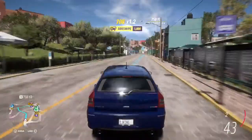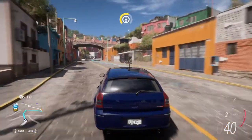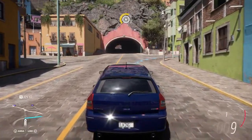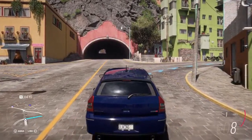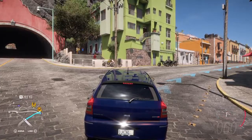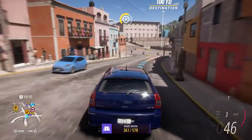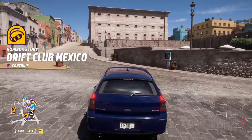In 400 yards, turn right. Turn right. In 200 yards, you will arrive at your destination. You have arrived at your destination.